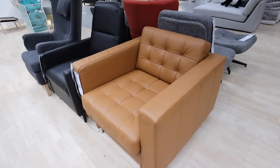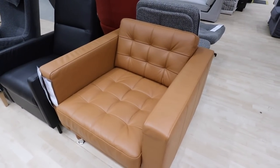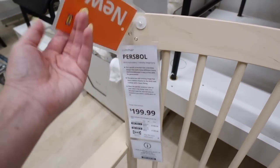Here is a chair that matches the couch we were looking at, and here is definitely the true color. Like I said, this is more of a camel, and this is $7.99. Super cute new accent chair right here. This is $200. You guys know I'm just scoping out everything new.